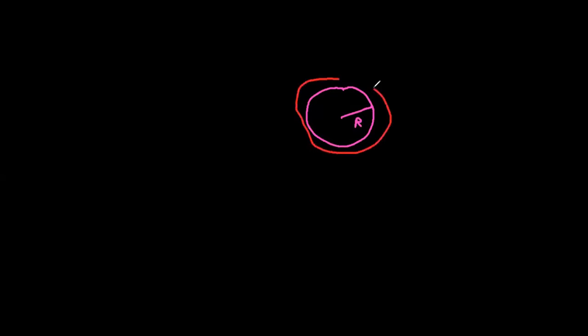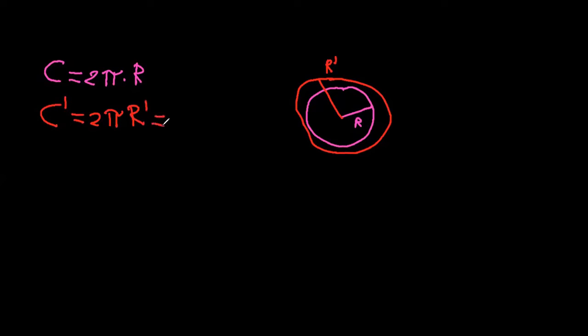Let's compute this. So remember, we have our first circle. The radius is r. And our second circle, whose radius is r prime. The circumference of the first circle, I will call it c, is given by 2 times pi times r. And the circumference of the second circle, which I call c prime, is given by 2 times pi times r prime. But we know that this second circle is exactly equal to c plus 1 meter. Okay, so this is equal to 2 times pi times r. This is the value of c plus 1.